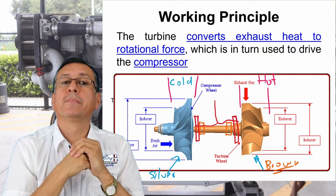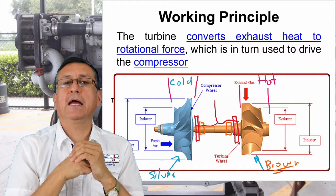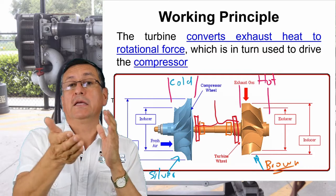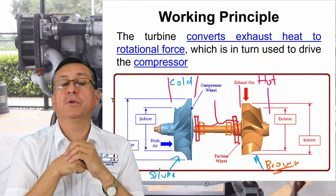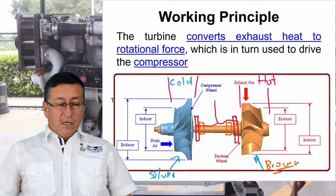Yeah, the governor on the fuel injection pump and the turbocharger. The turbo and the supercharger also are lubricated with the oil coming from the engine. Both of them. Okay, my friends.